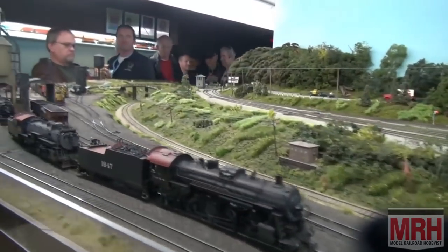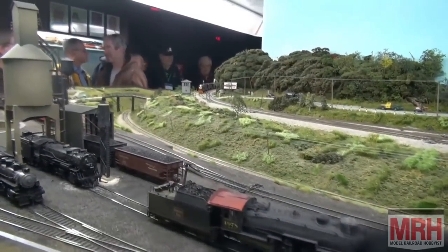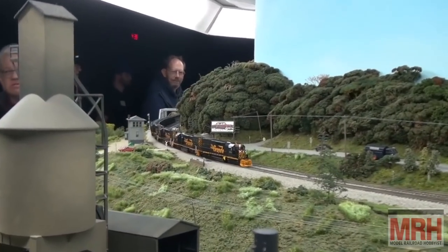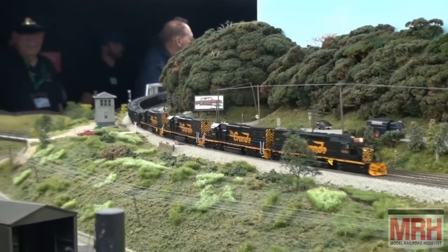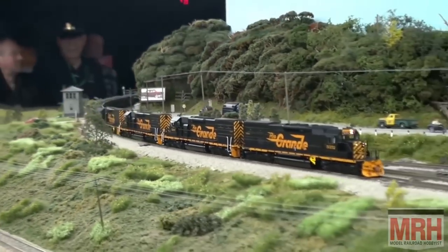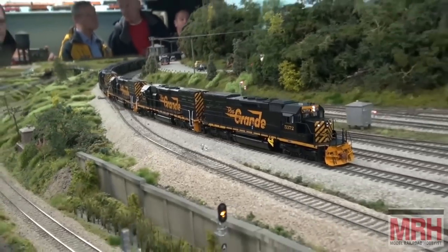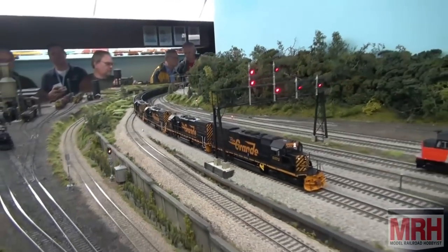This is the North American Prototype Modelers Club, or NAPM for short, just our initials, NAPM. It started in the late 70s when a group of about 10 to 15 local guys said, hey, let's make the best model railroad club in Milwaukee. Well, I think they overshot a little because I think they've got probably the best club in the United States. It's certainly the biggest and the most beautiful.